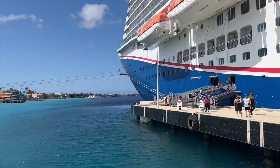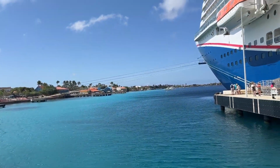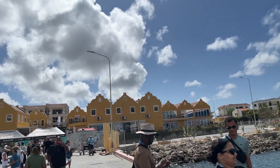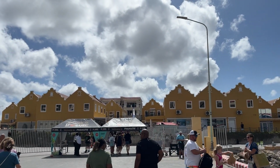Mardi Gras. Look at that beautiful water. Some shopping, see what all we can do for free. They have a nice little tent here that says welcome to paradise.